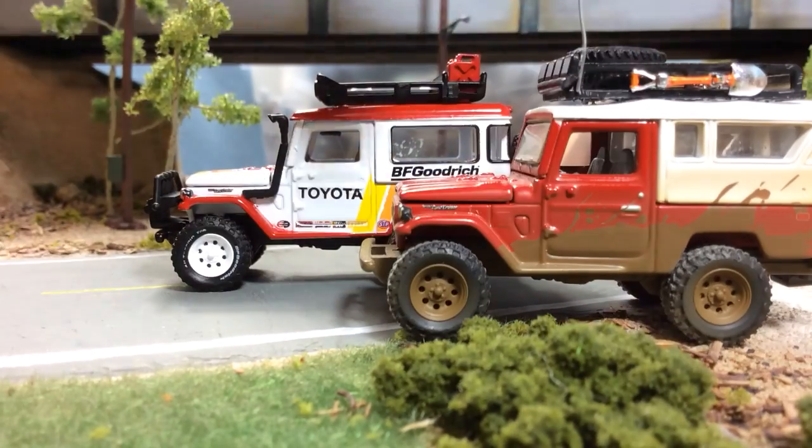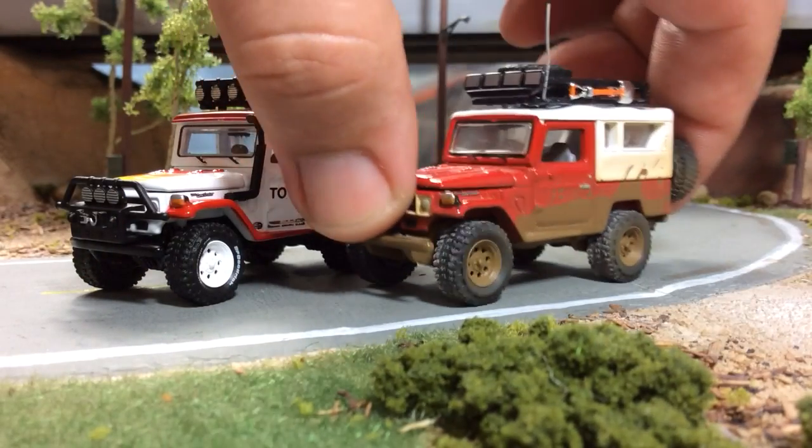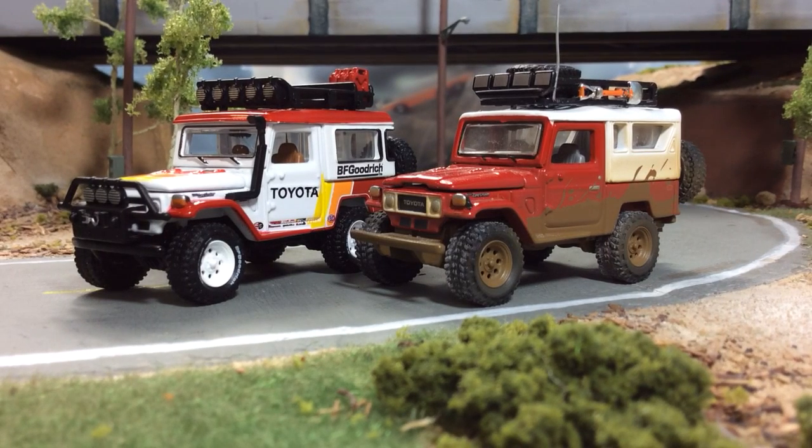Anyways, here is kind of the difference between the hard top and the soft top, and their rack versus my rack. Which one do you guys like better? I like theirs better, mainly because of the hard top, because you can put a safari rack on a soft top. People do it all the time, but it takes a little bit of rigging, and I'm not a fabricator, especially in this scale.